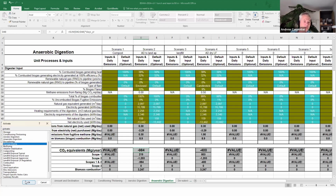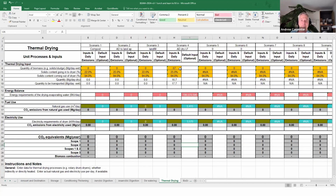Let's go now to thermal drying real quickly. This is on our fourth scenario. We know how much is going there. This is essentially, if we're going from 25% solids to 94% solids, a very simple equation that we have in here for evaporation of water, energy required. Plants may well have better information on that, but this is what our default value is. So this is just a calculation, but this is the amount of natural gas used to get to that point.